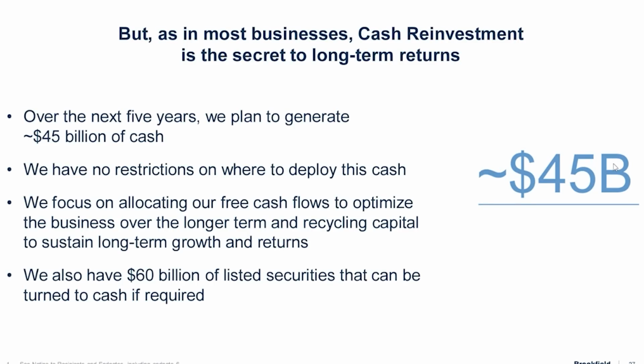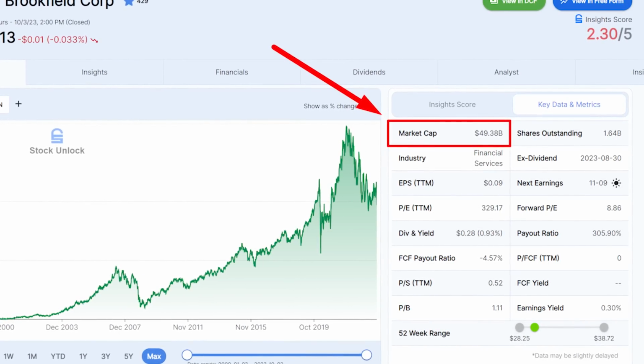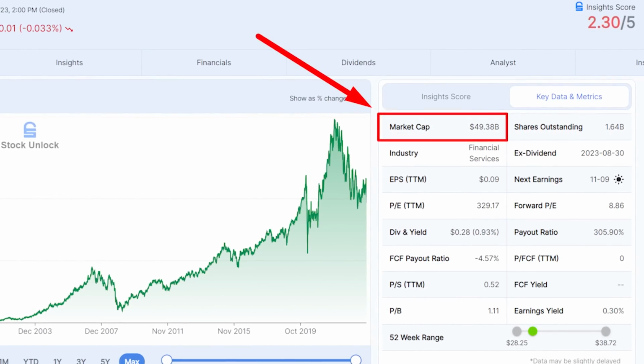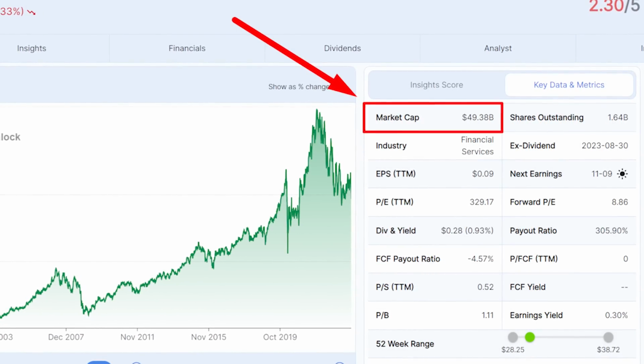Now, this slide here I thought was pretty interesting because Brookfield is saying that they believe that over the next 5 years, the business will generate $45 billion of cash, which is just insane. And why this is so interesting is because Brookfield's market cap today is $49 billion. So Brookfield is projecting to generate almost its entire market cap in cash over the next 5 years. And if they can execute on this cash flow generation over the next 5 years, then this will be absolutely ridiculous.